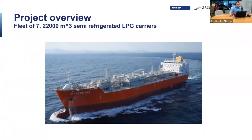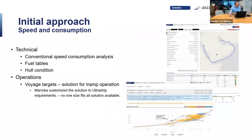What we as a provider have been emphasizing in the last 2 years is a practical approach to vessel performance management, without all the buzz and all the fancy words, just a practical approach. And we find this project is a great example of how that kind of approach can be, and is, applied. So the initial scope and approach of Ultraship was, as expected, related to speed and consumption.